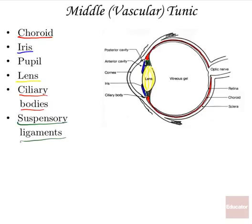And those are all along the exterior part of the lens as well. If those suspensory ligaments pull on the lens, it makes it flatter. It actually makes it so that you're going to see farther away. When the suspensory ligaments kind of let go on the lens, it makes it more bulging, and that's what allows you to read something close, look at something very close to your face. So those are the basics of that middle or vascular tunic.